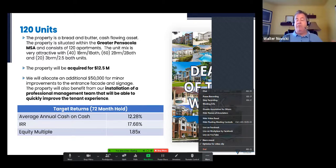The property will benefit very highly from the installation of our professional management. These trustees are great people as far as getting properties turned around quickly for banks, but for long-term management, they just lack those resources. So by installing our professional management, it's definitely going to help improve the tenant experience.